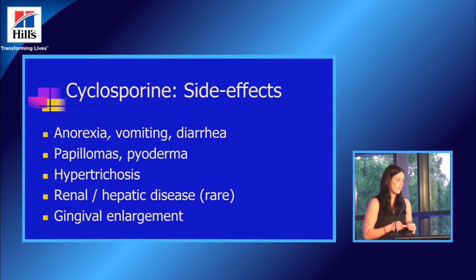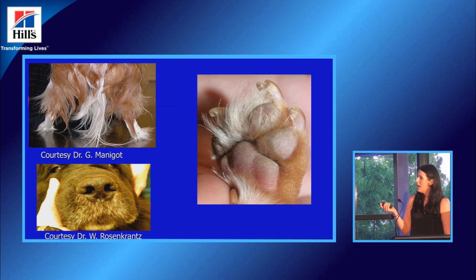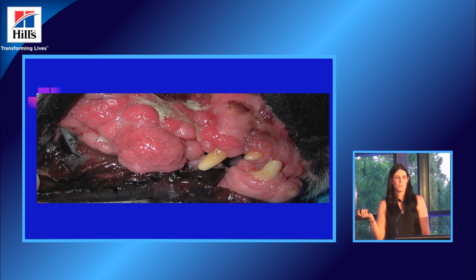I'll just bring up the next pictures because they go through the other side effects really nicely. So hypertrichosis or excess hair growth. So we've got some in the paw of a dog here and then around the muzzle. And then gingival hyperplasia. So that's a pretty severe case of gingival hyperplasia, and I can probably count on two hands how many cases I've seen, and I've used a lot of Atopica, so it's not all that common. That wouldn't stress me out all that much. I'd probably just try dose reducing the Atopica by 50% or so and then reevaluating 4 weeks later.